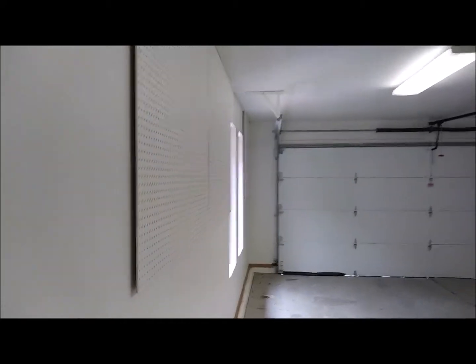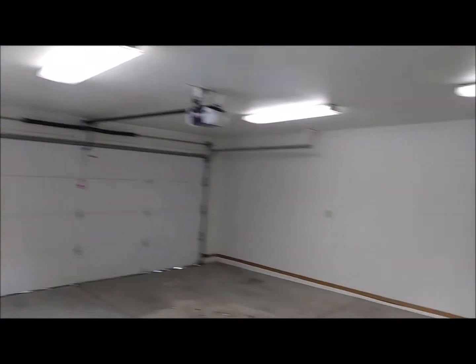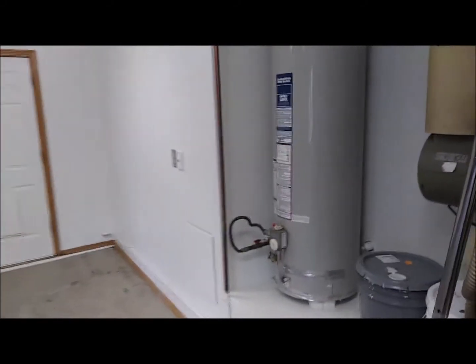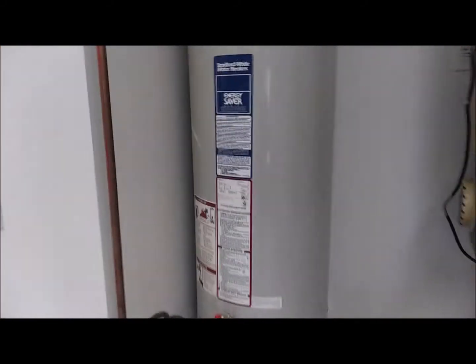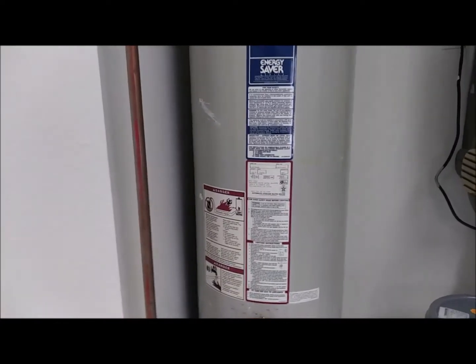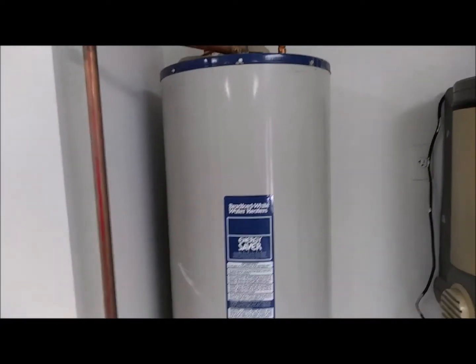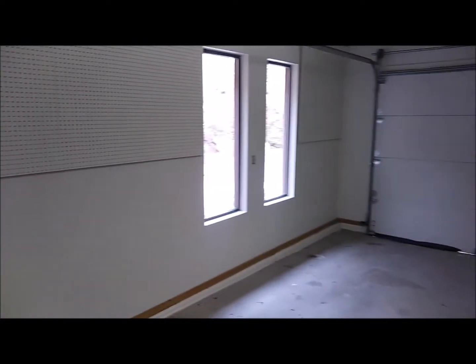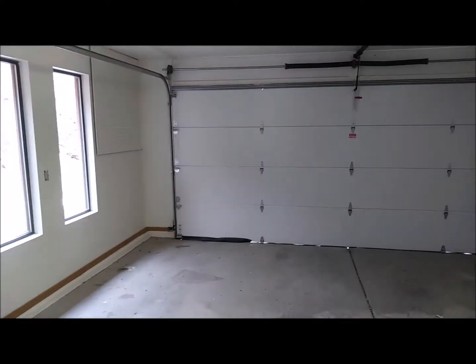And then here is the garage. And it's a nice garage, nothing special though. It does have the door to the outside, which is nice. And it looks like maybe a new-ish water heater. I don't know, 6, 8 years old, something like that. Central back there as well. And there's a window to the garage, so you get a little bit of natural sunlight in here. But I would say it's kind of small. You have the small sides on there, and not super deep.